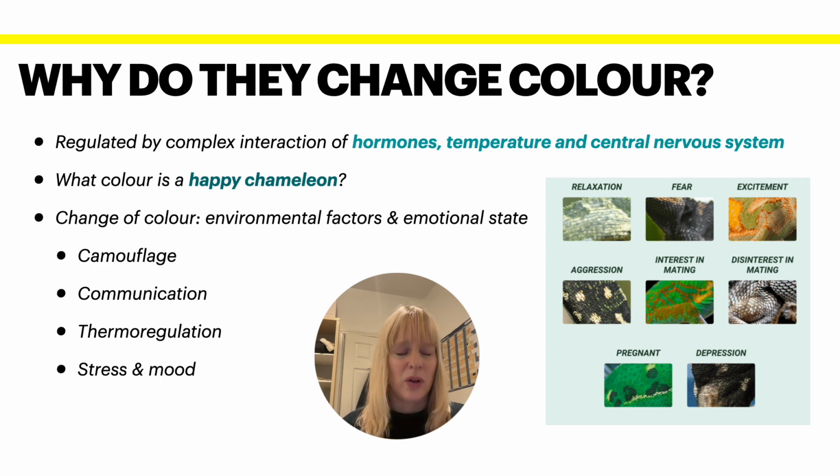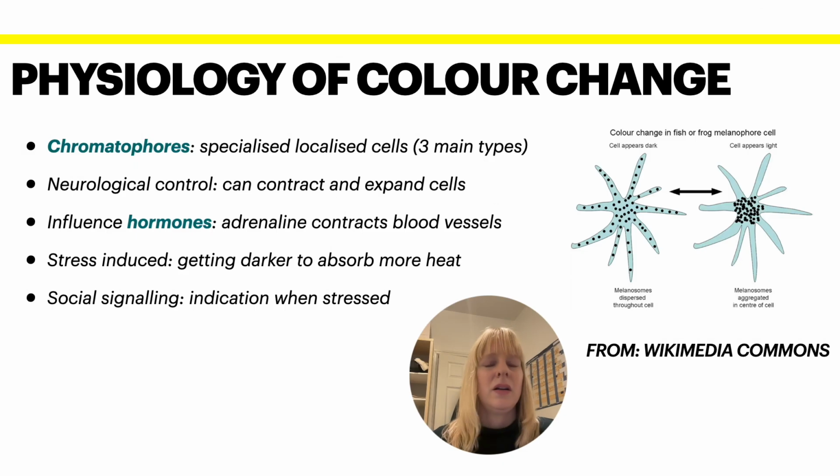And this is all like in all animals that exhibit this color changing behavior. So there's many more. Think of, for instance, squids, other marine animals. These are exotherms, which means that they can't control their own body temperature. So this thermoregulation is actually very important for them. So what's the physiology of this color change?